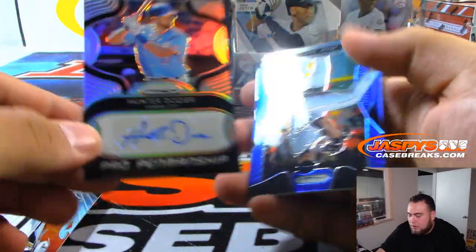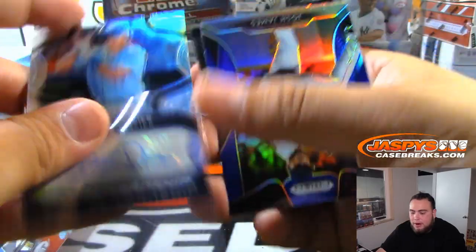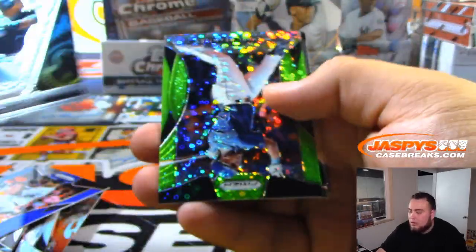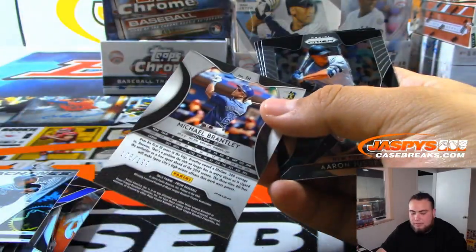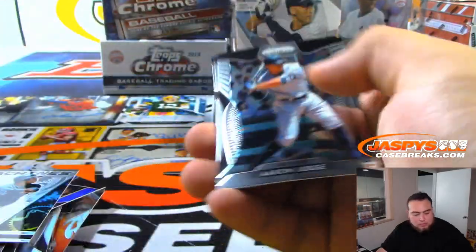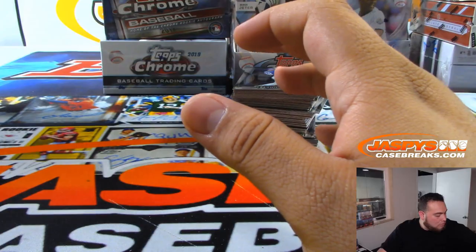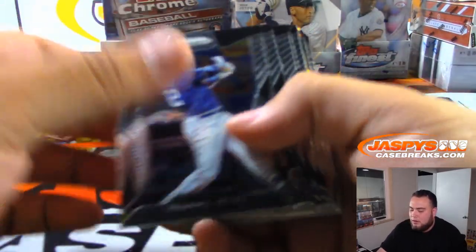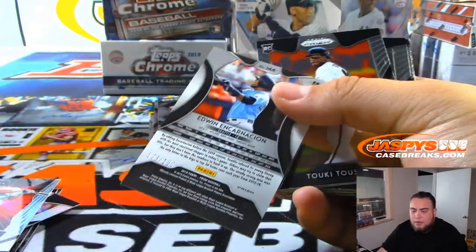Hunter Dozier. Nice. Kansas City Royals, Eric Rittenhouse. Oops, sorry. Michael Brantley to $199 for Houston. Alright. Second stack over here. Should have at least one more autograph. Edwin Encarnacion for Seattle to $150.